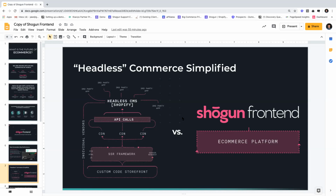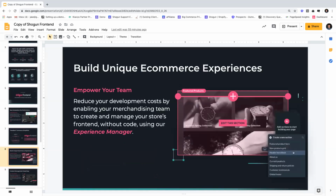What Shogun Front End has done is simplify this and productize it into one overall SaaS product. So basically, we're trying to make it as easy to create a progressive web application as it is to create a Shopify theme. Now, we did take some of those features that Charles explained in Page Builder into Shogun Front End. It's really broken down into 3 parts.